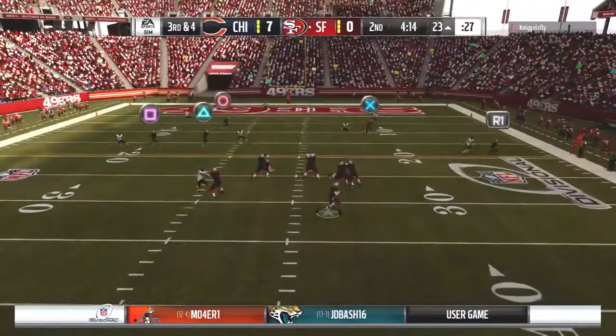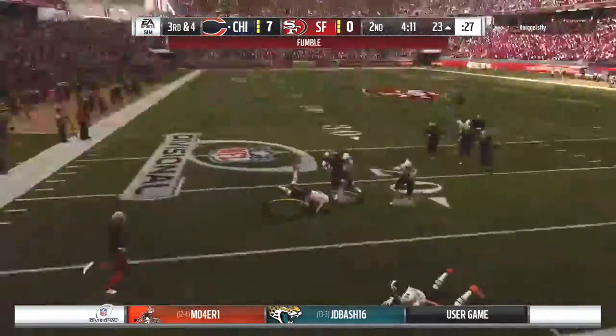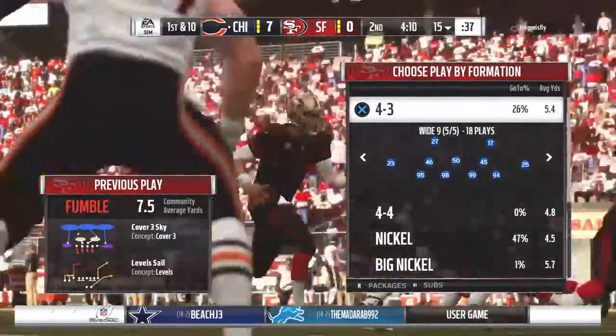From the gun on third, Garoppolo escaping the pressure right. Now the ball comes loose, and this is picked up by the Bears. And a big turnover there as his guys will get the football back.